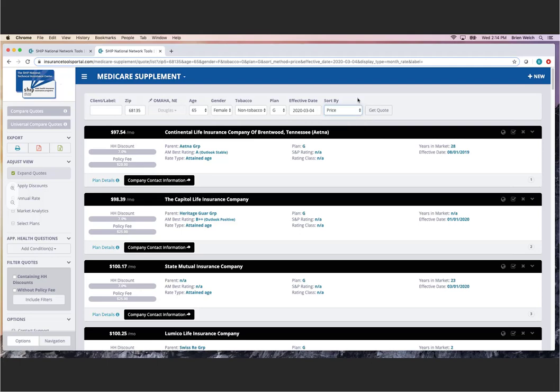If you do want to start brand new and fresh, you just want to start from the beginning, you can click this new button here up in the top right-hand corner, and that allows you to start brand new from the previous screen that we were just on.